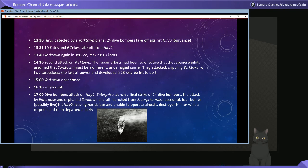And this time both groups attack Hiryu. And this one is successful. 4 bombs hit. Possibly 5. They hit Hiryu and leave her ablaze and unable to operate. And yeah, she was on fire.